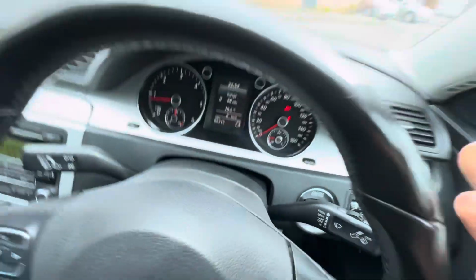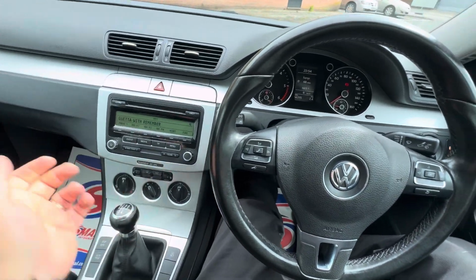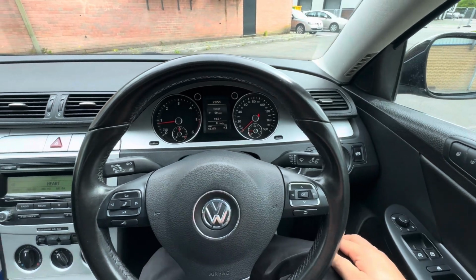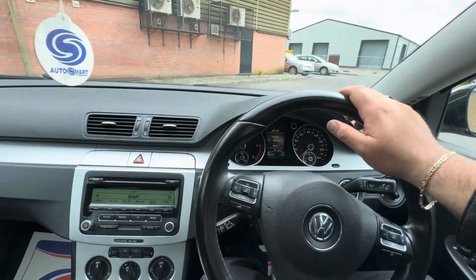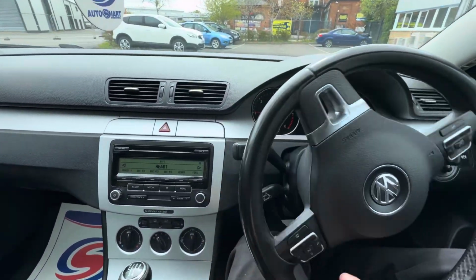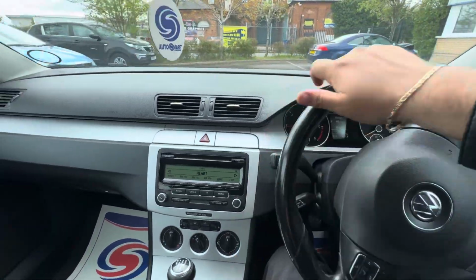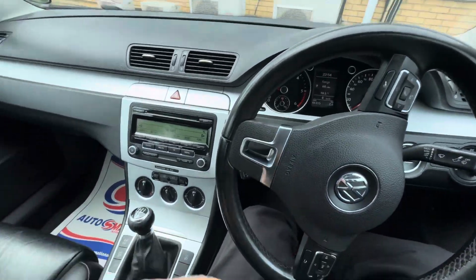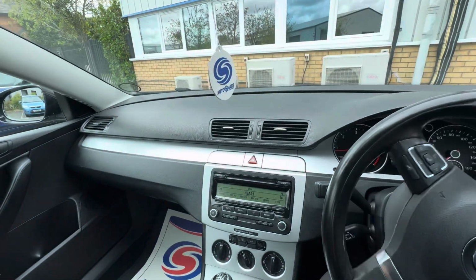Let me just move my seat forward a bit because it was way too far back. So, foot on the clutch, first gear, and then press that to release the handbrake. And here we go. Oh yeah, that's a very riveting drive, isn't it? And then put it in reverse, press, and go like that.